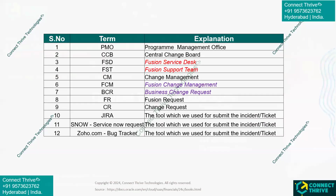Okay, let's go there. Before we move to the support process, here we have some terms and some explanation. So PMO, Program Management Office. It is a very high level team. If you want to move any particular change from our respective test environment to production, we need PMO approvals based on the complexity of the issue. Next we have a CCB, the Central Change Board. If you want to move any code or configuration to the production environment, we should have the CCB approval. The CCB will review the code and configuration and provide the approval. Then accordingly it will move to the next process.